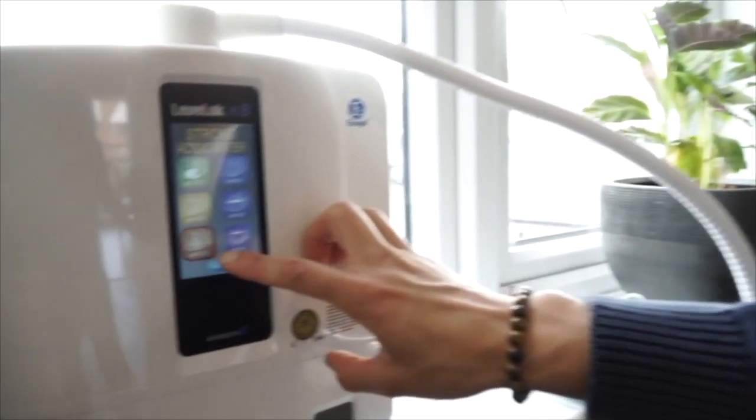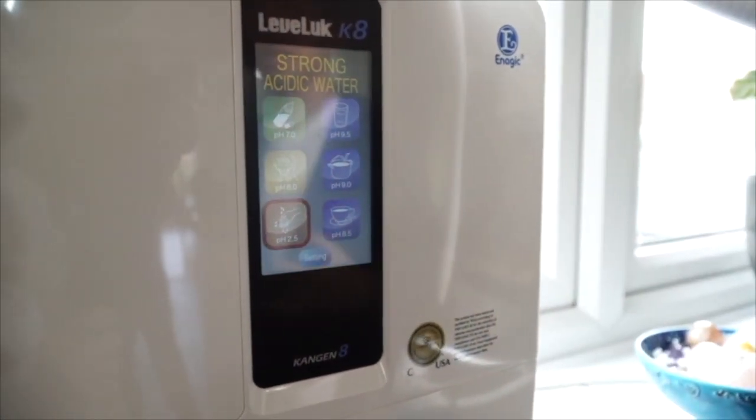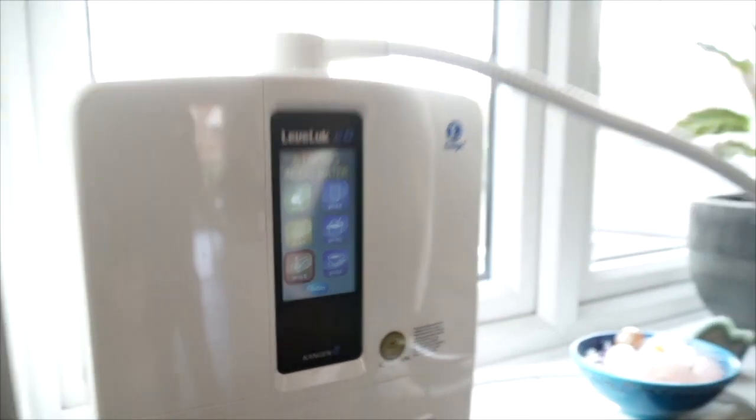And then lastly, when you press this bottom button over here, this red button here that says pH 2.5, you hear it says strong acidic water. So when you press that button, it produces 2 types of water. It splits the water and you get 11.5 out the top hose, and this is what you use to wash fruits and vegetables. And out the other hose, you produce that very useful strong acidic water for killing bacteria.